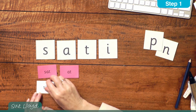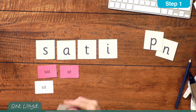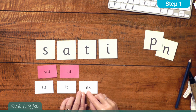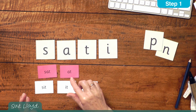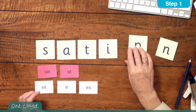We can have sit, sit, and it, and even it's, and as well as practicing the previous ones, sat, sat, at. Now after the I comes the P.